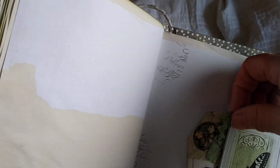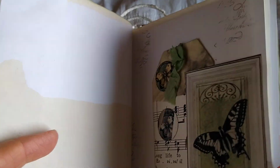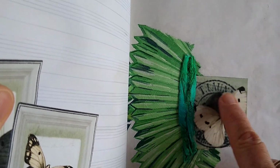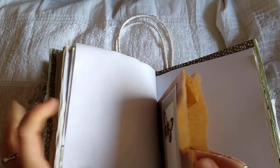More tea dyeing, another little tuck here. A little tag tuck. It's a napkin. Oh, the other side of the brown paper bag.